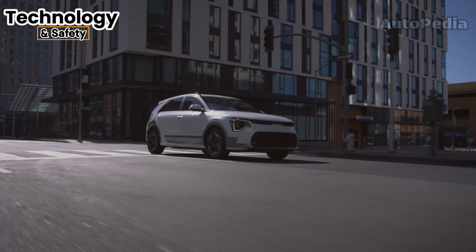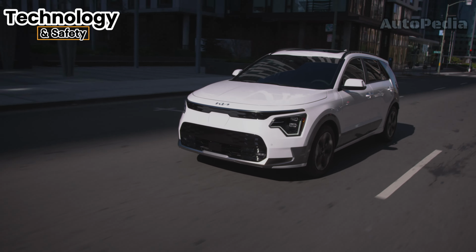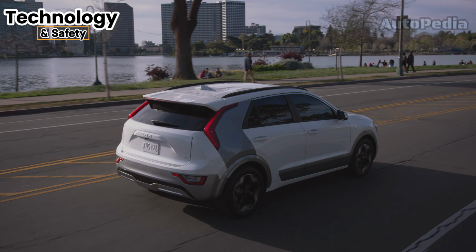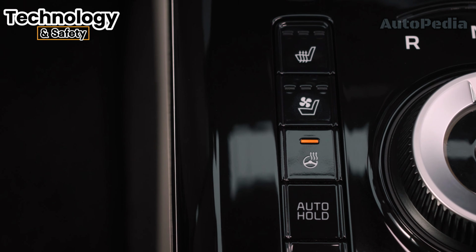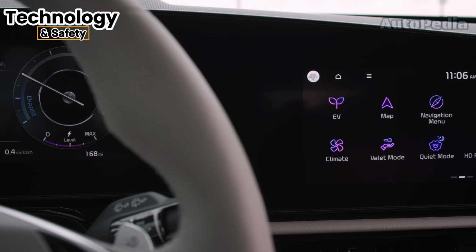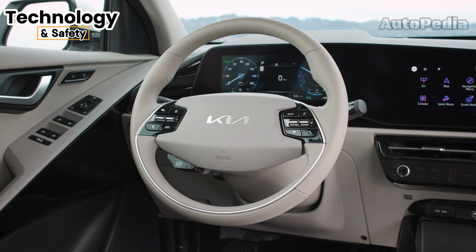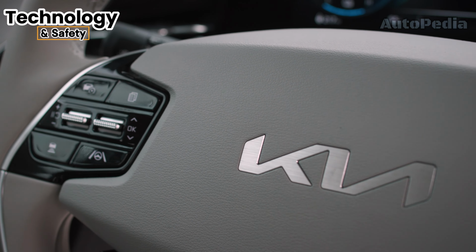The Kia Niro EV, while not as feature-rich as the EV3, still offers a solid array of technology and safety features. It comes with adaptive cruise control, lane keeping assist, and blind spot monitoring, ensuring a safe and comfortable driving experience. The Niro EV's infotainment system is easy to use, with Apple CarPlay and Android Auto compatibility, and it offers a Harman Kardon premium sound system for an enhanced audio experience. The Niro EV's safety features, while comprehensive, don't quite match the cutting-edge technology found in the EV3. But they are more than sufficient for everyday driving and offer peace of mind on the road.